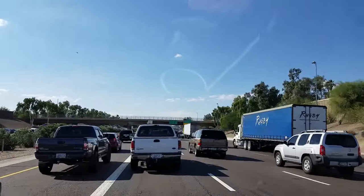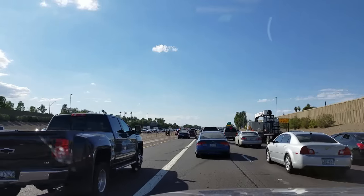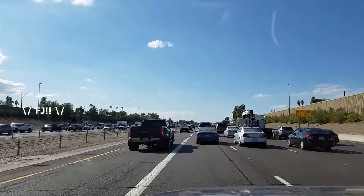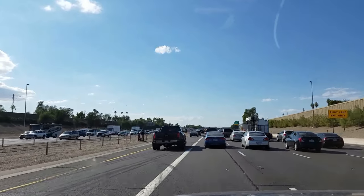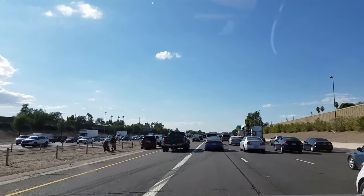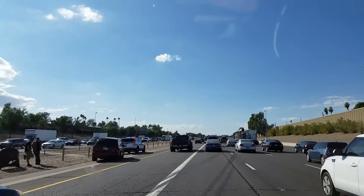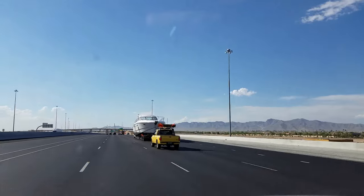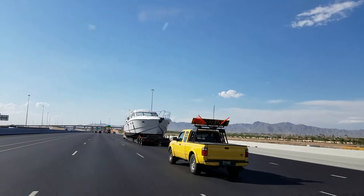Traffic sucks. Well, there's the problem. Seems to be an accident. Somebody's hood is missing. Car smashed. Bait boat going down the freeway.